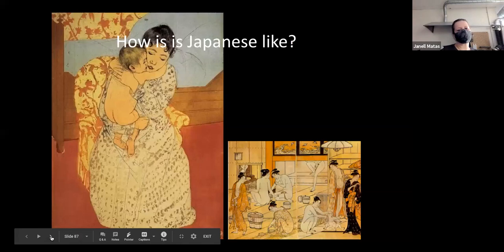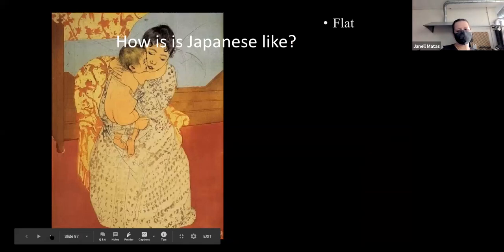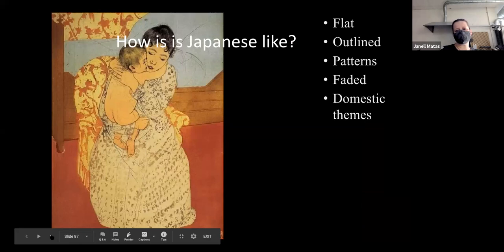So here's some other examples by Cassatt. Oh, there we go. Things I just said.